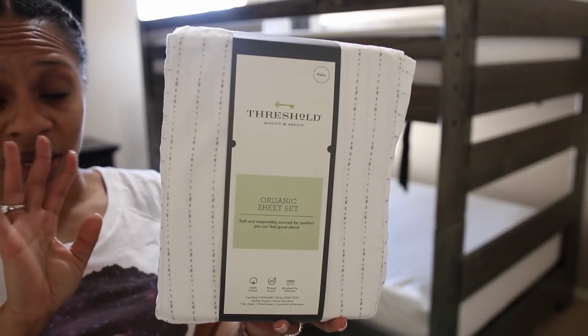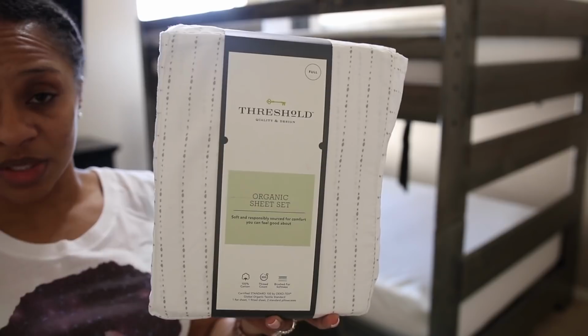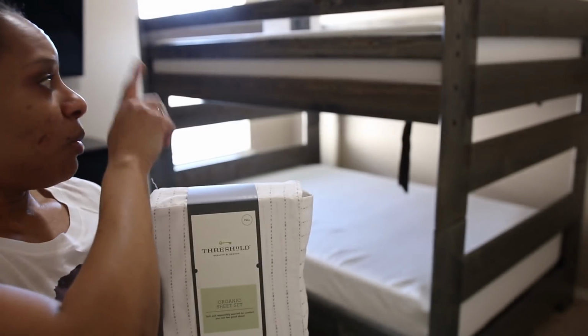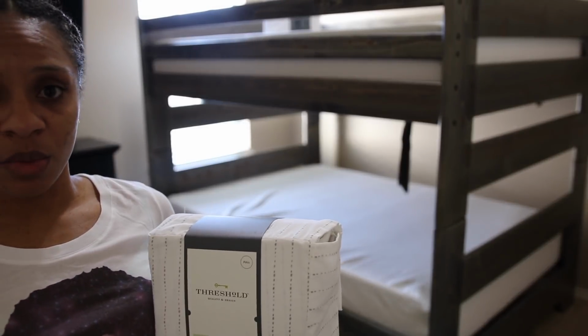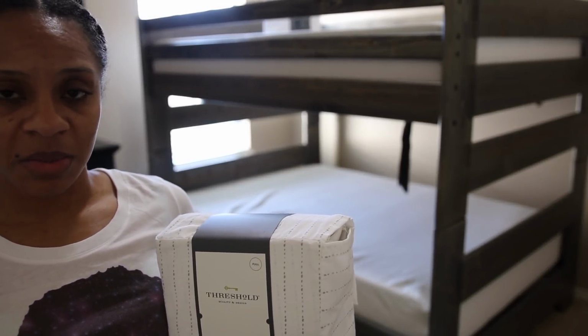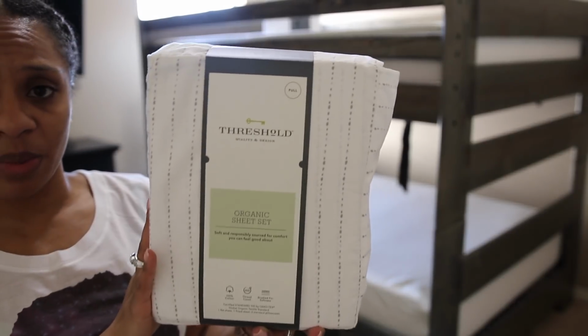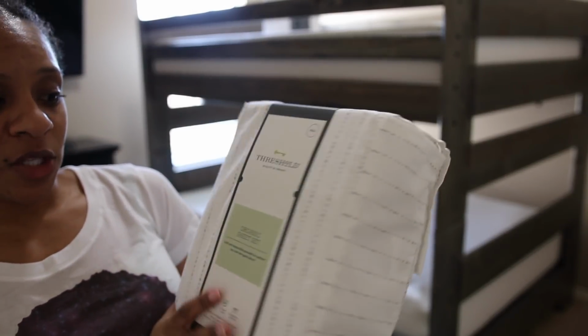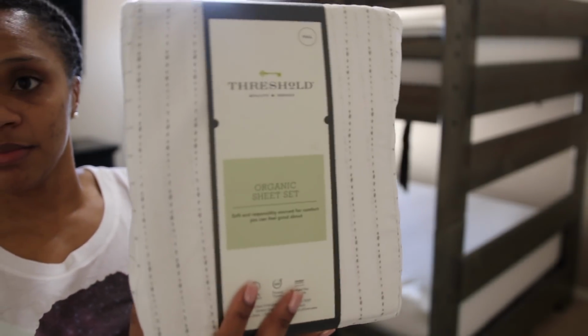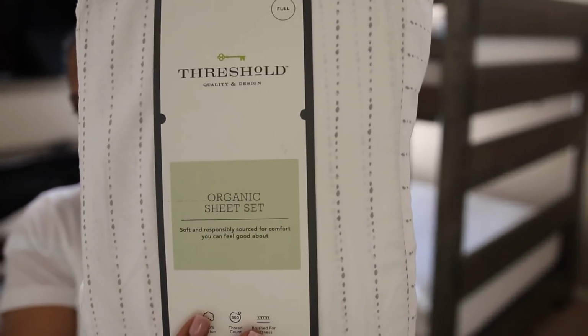We have 3, so that just goes to show you guys how much I like those foam mattresses. He has one at the bottom, one at the top, and then we have one in Jeremy's room, and you guys saw me take that out of the box and put it on his bed. So I'm going to go ahead and start putting these on, and this is by Threshold in the size full, and it says organic sheet set. So here we go.